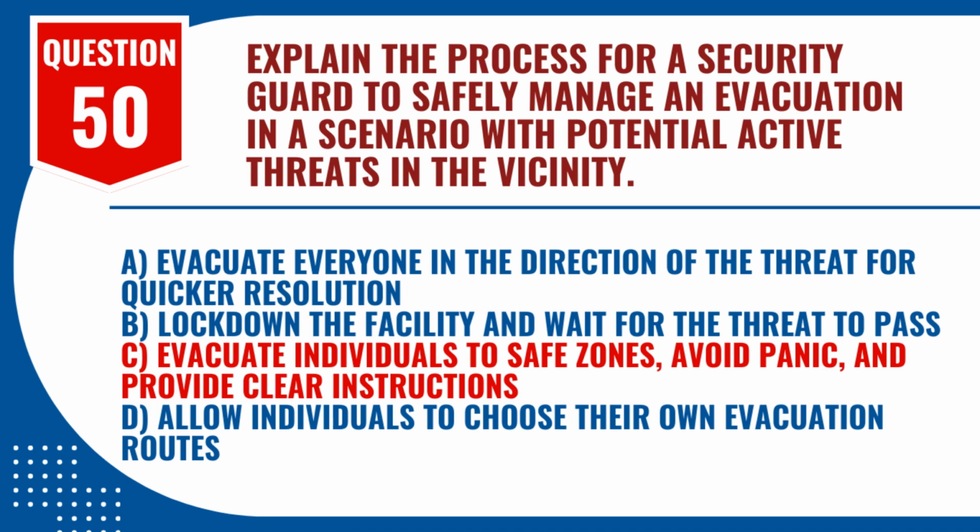Answer: C. Evacuate individuals to safe zones, avoid panic, and provide clear instructions. In a scenario with potential active threats, the security guard should manage the evacuation by guiding individuals to predetermined safe zones, avoiding panic through clear communication, and providing specific instructions to ensure safety.